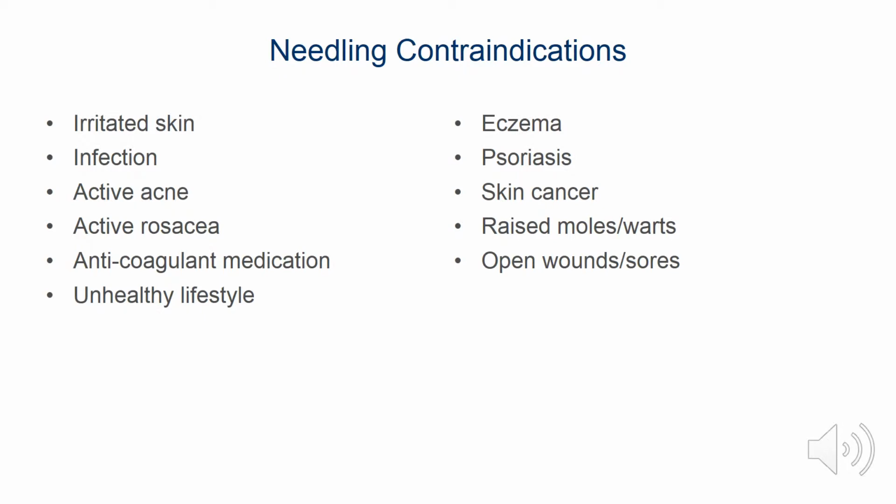Now that we've gone over the benefits, let's dive into the needling contraindications. Now, microneedling has no known negative side effects. All negative side effects come from improper patient selection or clients not following post-care. So needling contraindications will begin with irritated skin or any sort of immunosuppression disease.